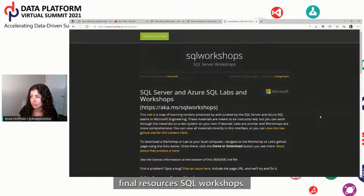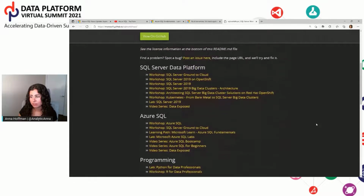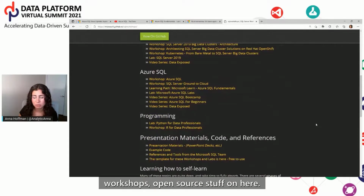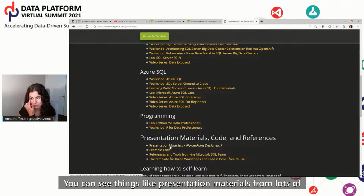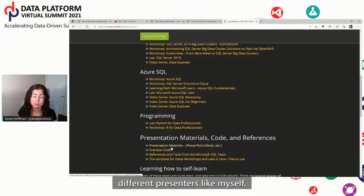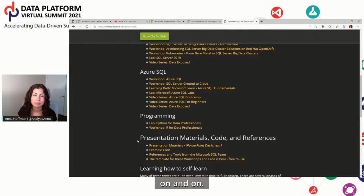And then the final resource is SQL Workshops. This is a site maintained by our team, the SQL Server and Azure SQL team. And we post a lot of presentations, workshops, open source stuff on here. So if you want to go deliver this, it's all fair game. So definitely check this out. You can see things like presentation materials from lots of different presenters like myself, Bob Ward, Buck Woody, Pedro Lopes, Ham Lahoud, on and on and on. So this is a great resource.